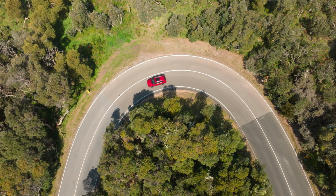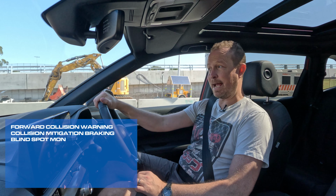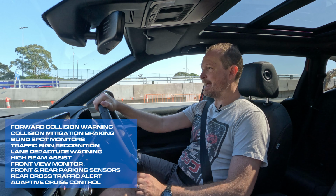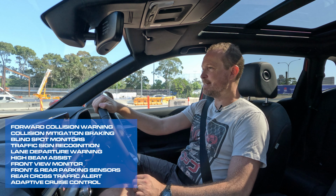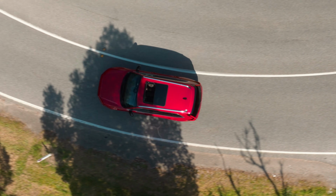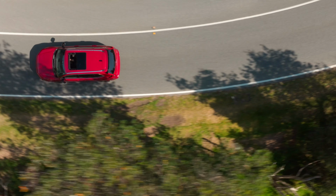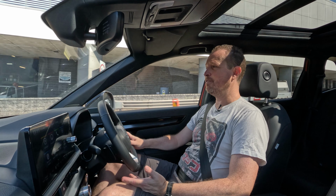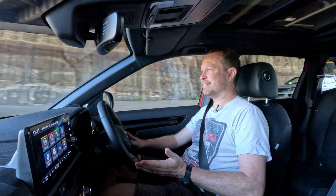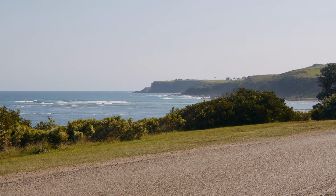All Honda CR-Vs come with the full suite of Honda Sensing safety gear, but here in the top spec HEV RS, we get rear cross traffic alert, blind spot monitors, and adaptive high beam. Being a Honda owner of several years, I might have a little bit of unintentional bias, but I do have to say this is one of the most pleasant SUVs to drive. It is just really nice.